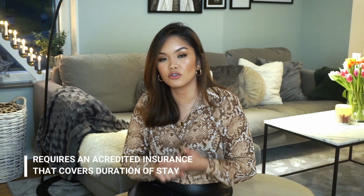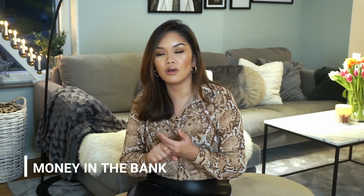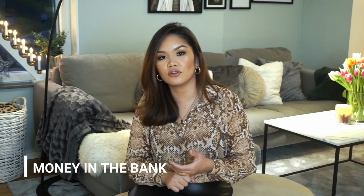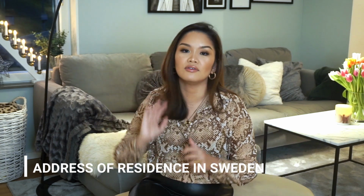I fixed all of my requirements. I remember they asked for the application form. I sent them the acceptance letter from the school. I had insurance because it's required. You're supposed to have insurance that covers your stay in Sweden. Bank account details, because they will want to know how you're supposed to provide for yourself, and details of where you're gonna stay and how you're gonna be living in Sweden.